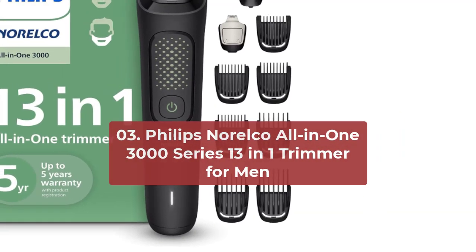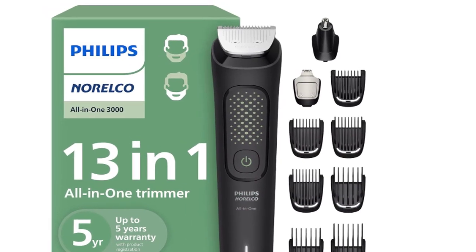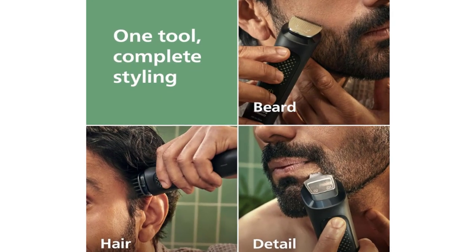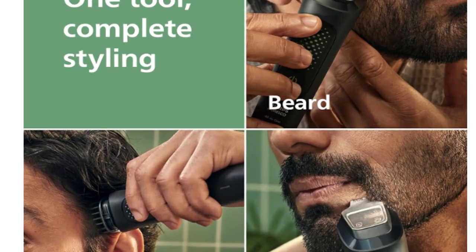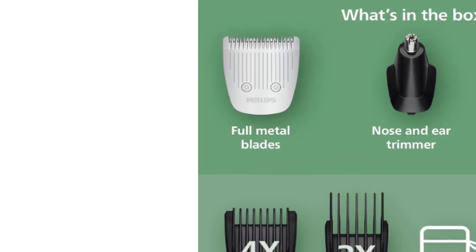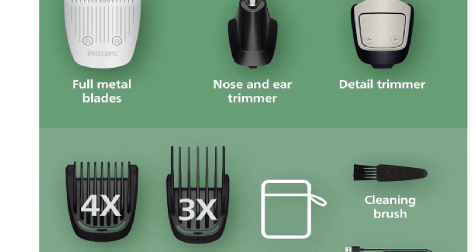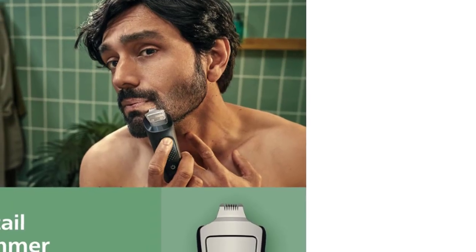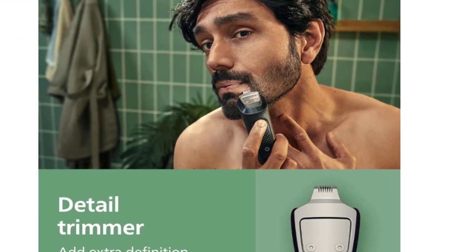Product number 3. Philips Norelco All-in-One 3000 Series Overview. A close relative to the MG3919-50, the MG3939-50 emphasizes full metal self-sharpening blades with 13 pieces and 8 length settings, 0.5mm to 16mm. It adds a detail trimmer blade for precision work. The design prioritizes an ergonomic grip, rinsability, and a 60-minute runtime with a USB-A charger, no Wahl adapter.